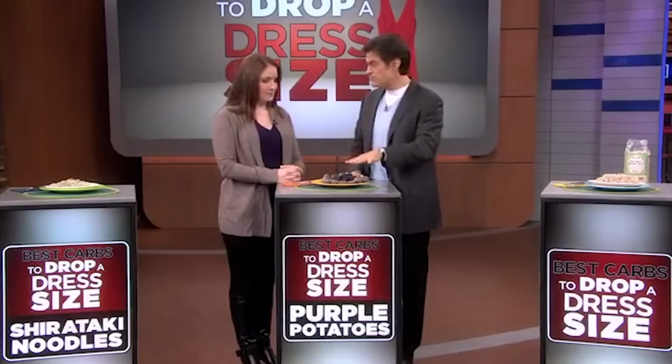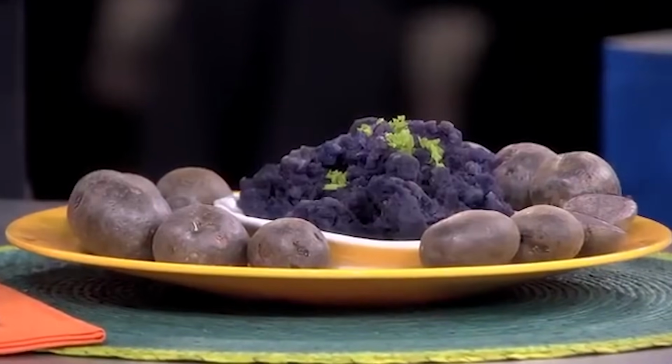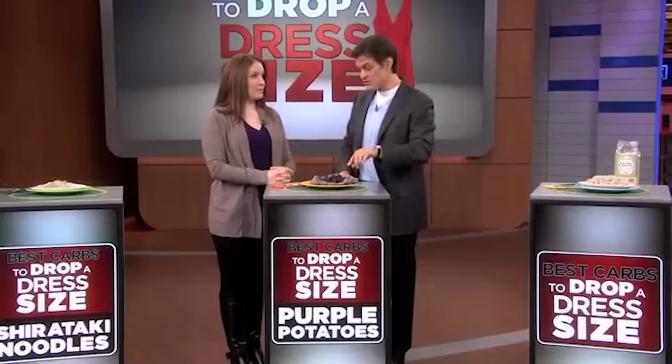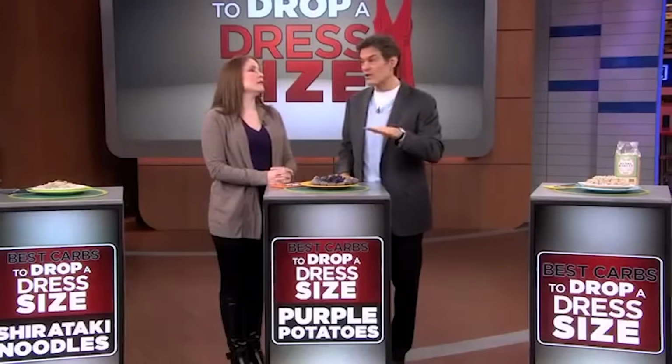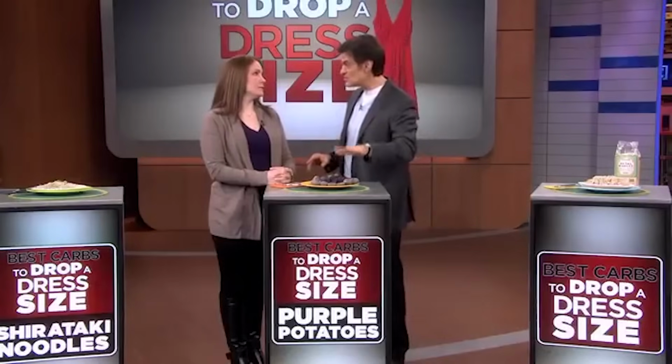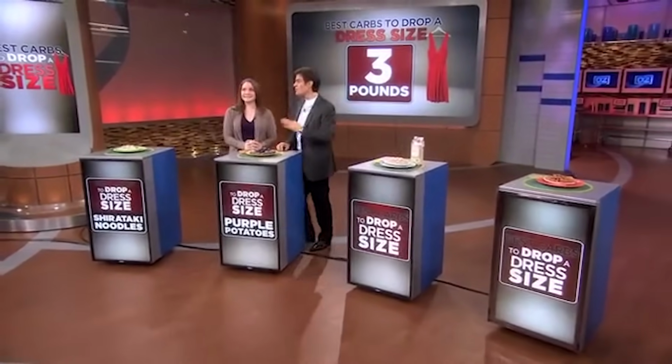But I love these blue potatoes because people who eat purple potatoes gain no weight in large studies that have been done. No weight. So 30 calories less than regular potatoes, which is what the serving size is part of the key. They allow you to do things you normally wouldn't be able to do with potatoes. I happen to adore them because the texture and the taste is very similar to regular potato. I want you to eat these instead of regular potatoes. If you do that a couple times a week, you're going to lose 3 pounds over the course of a year.